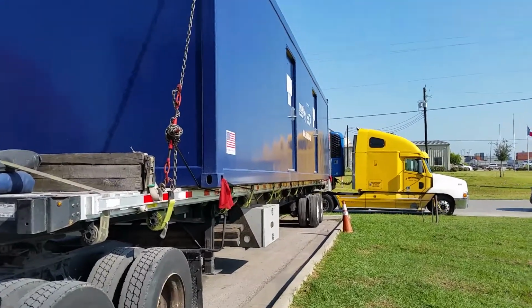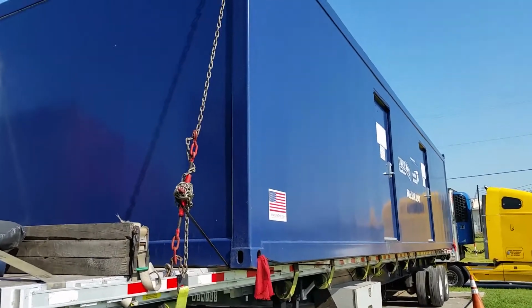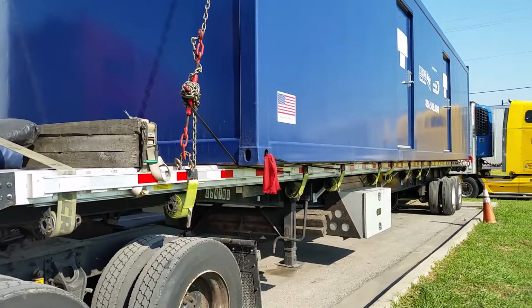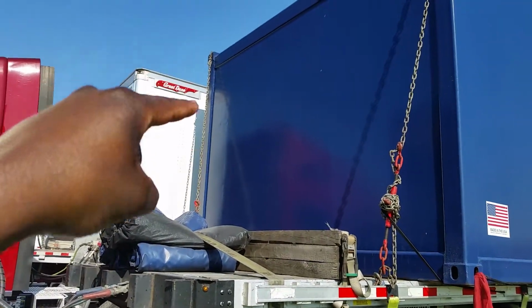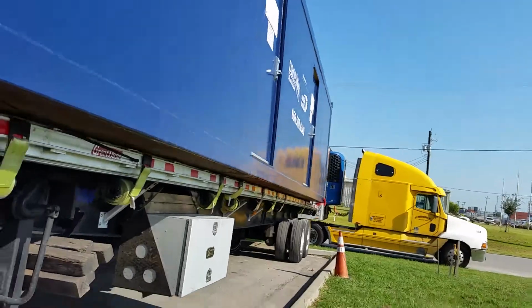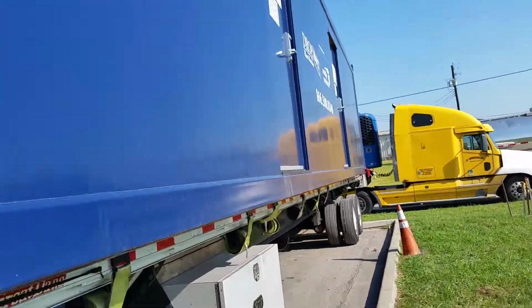What we have here is a container building. This is 14 foot high, including from the ground to the trailer. Then up is about 9 foot. A chain there. This side sticks off about a foot.